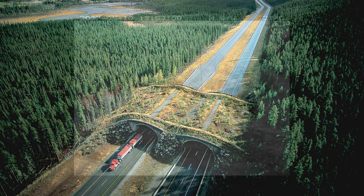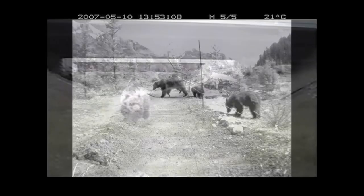There's proof that these work. And I find a bit of hope in Banff in Canada. They actually have shots of grizzlies going over the wildlife crossing structures.